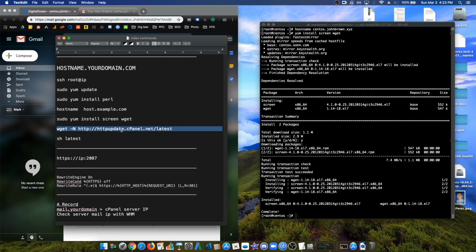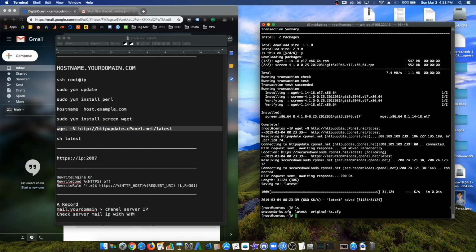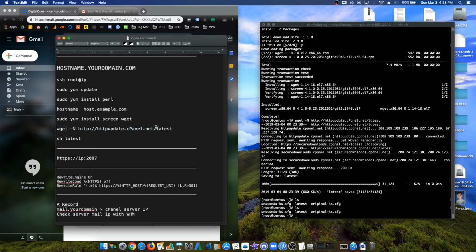gonna download the entire suite. So we're just gonna copy and paste it. All right, cool. So if you type in ls, which stands for list, it lists all the files on our computer. So obviously we have the latest cPanel package, which is right here. And to make it executable, we're gonna type in chmod plus x and type in latest.